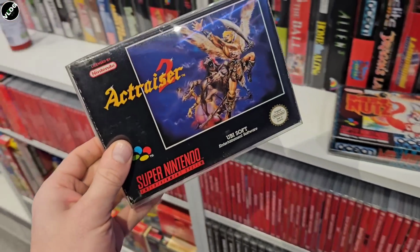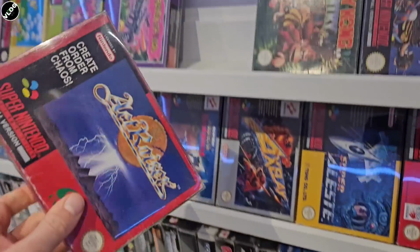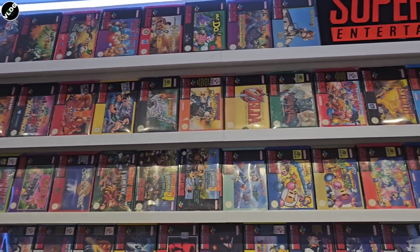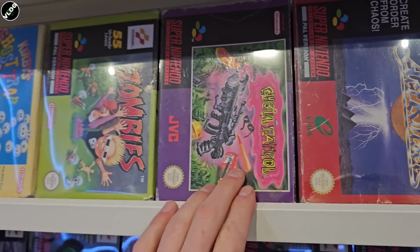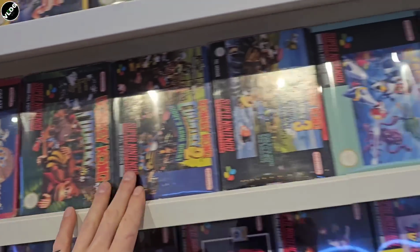Okay, next up, ActRaiser 2. Now, this needs to go in and around the heavy hitters. First things first, we need to put the original ActRaiser back where it was. And then we need to make a decision about which game can be interchanged for ActRaiser 2. Don't really want to get rid of Ghoul Patrol because that pairs with zombies. Everything in here is part of a set, which makes it a bit more difficult.